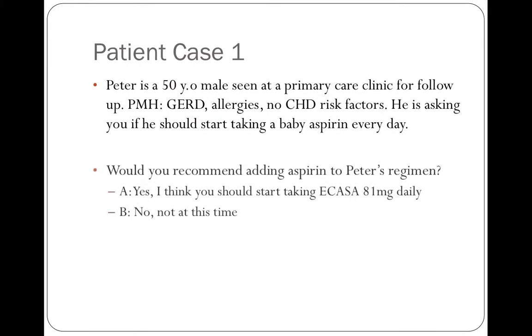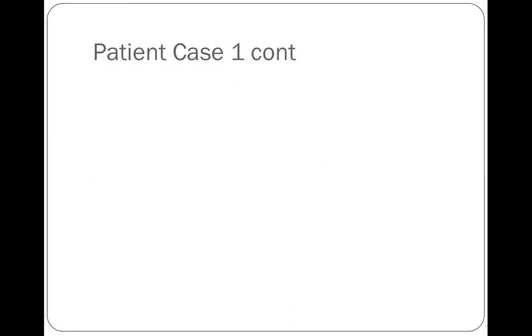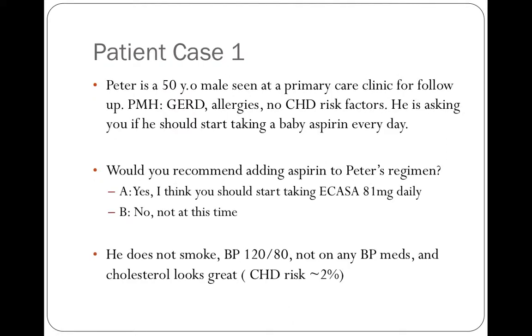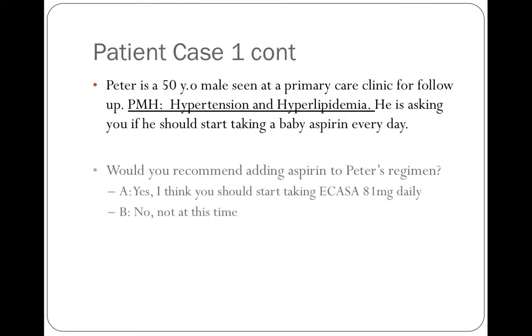Well, first we have to know his Framingham risk. Based on what he told us, he doesn't smoke, his blood pressure is fine, he's not on any blood pressure meds, and his cholesterol looks great, so his CHD risk is only 2%. Based on that risk, he's really not going to be benefiting from aspirin. Only by CHEST guidelines will he be recommended aspirin, but remember, that's only a level 2C recommendation. But if Peter had hypertension and hyperlipidemia, then his risk starts going up to greater than 10%, and at least by Ford guidelines, he would be benefiting from aspirin.